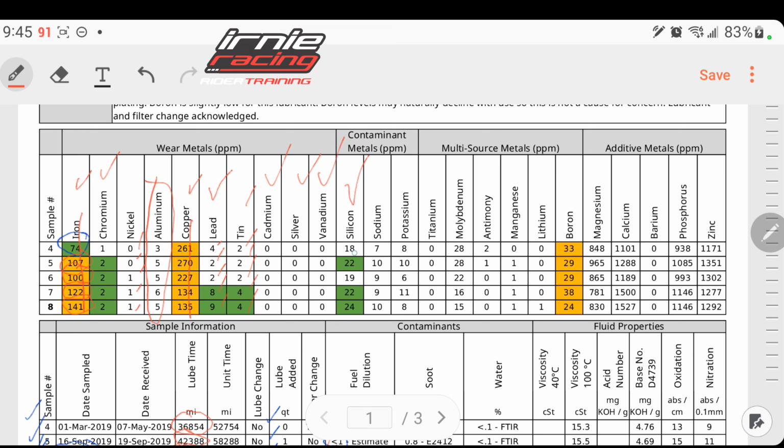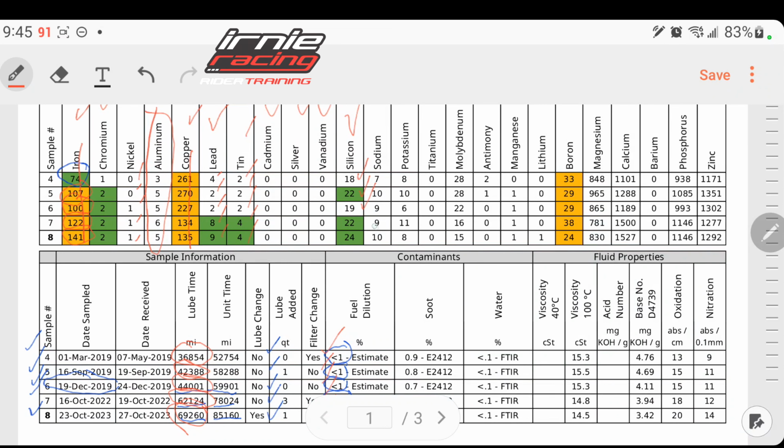And so back in 2019 of March when we changed the filter. I mean, this was before changing the filter. The sample obviously was 18, and then the filter was changed, and then it went up to 22, and then it went down to 19. And then I believe we changed the filter on this one. And then that one was 22 and years later. And then we changed the filter. And then we just had 24 parts per million.